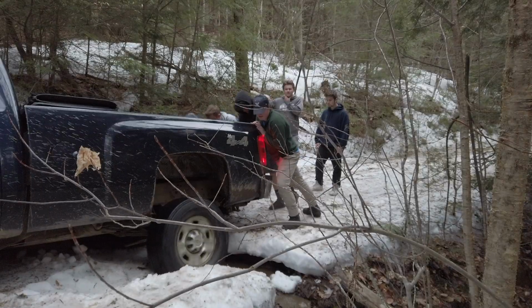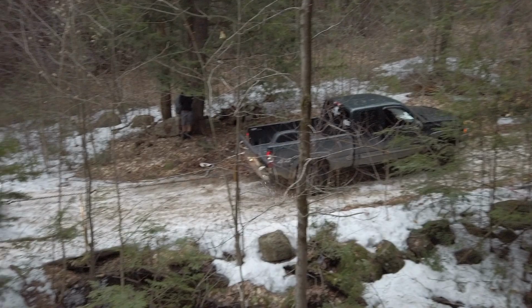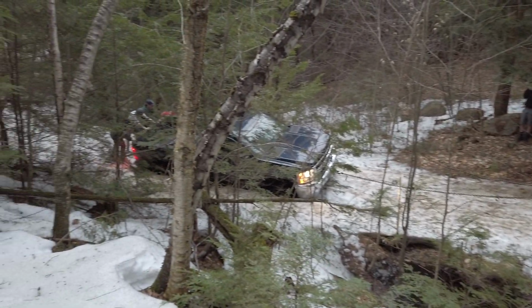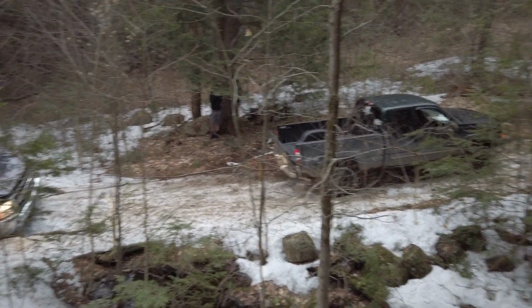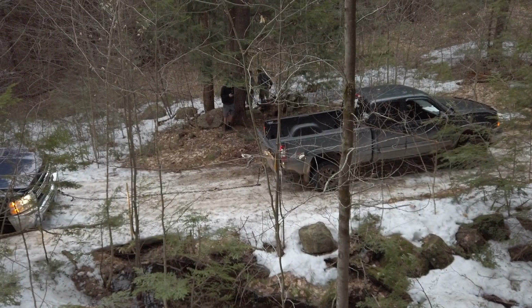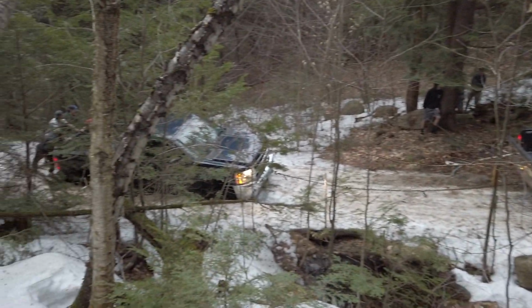When that wasn't working, we tried to manually push it, and that definitely didn't work. Then we decided to back the old Chevy down there, and you can just watch what happens after that.